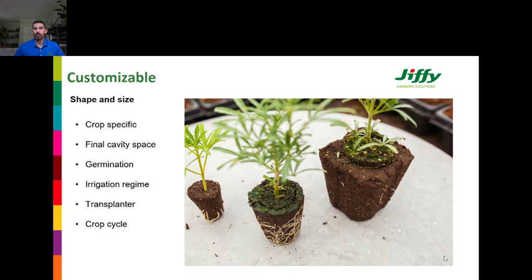Transplanters, so we're going to talk a little bit about this, and I know there's been some presentations from transplanting and other automation companies within this conference. That is a critical one for customizing growing media solutions for CEA, and so we'll go into that a little bit more.